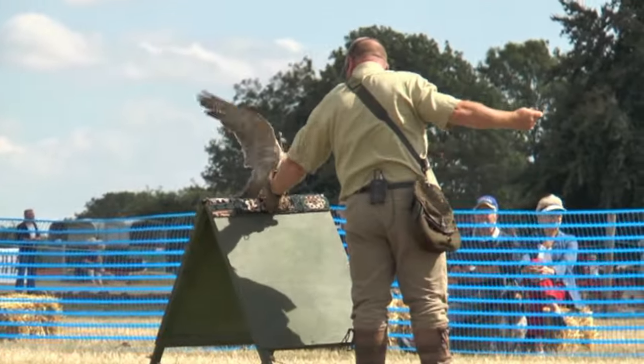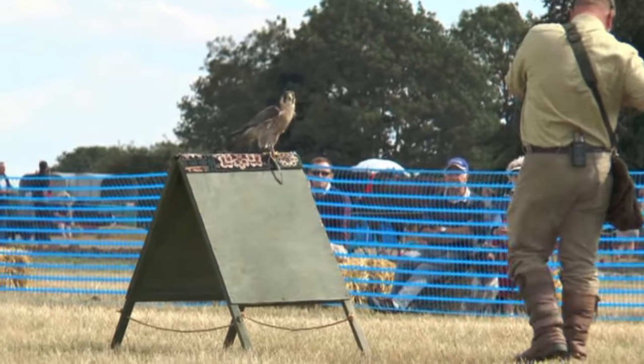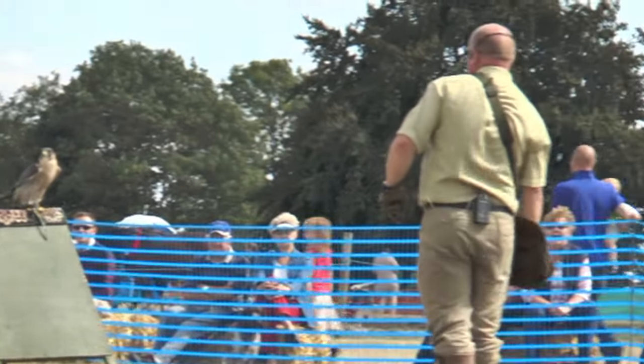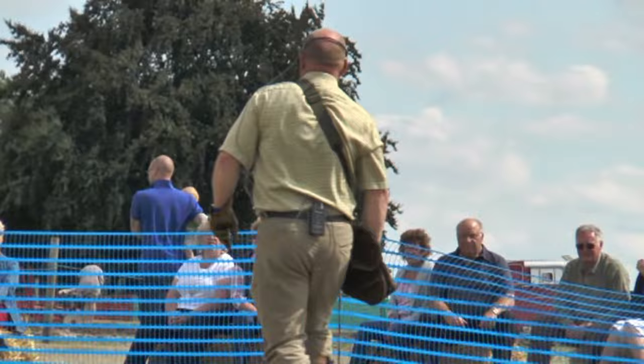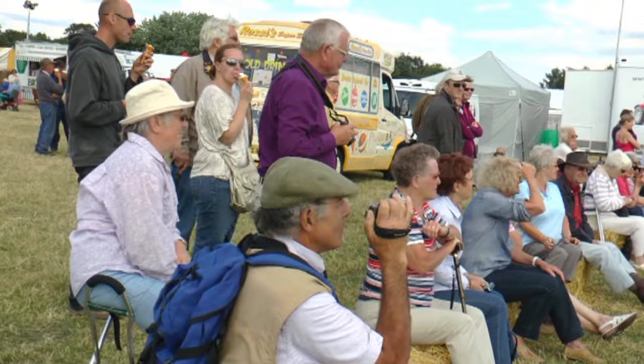Now, the young falcon you saw is a hybrid falcon, and so is this one. The one over there is a peregrine saker hybrid. This one is a peregrine lanner hybrid. Now we have the peregrine in them for the speed.